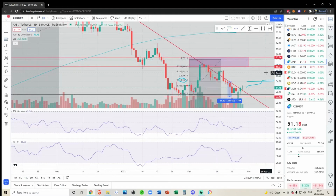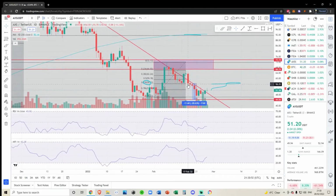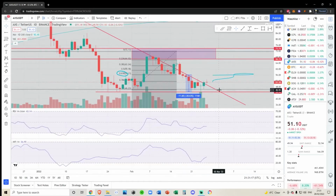If we are able to put in a weekly close above this trend line, that is bullish sign number one. If we're able to put a weekly close above the 618 here at 56, which is like a 10% move from where we are now, then I believe we would have a lot more momentum to potentially carry us to at least the previous highs here, 30-43% increases. So that is all I see for Axie Infinity. Do bear in mind, I am sitting on the sidelines for altcoins right now.